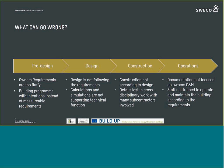Again, in the construction phase, if the construction is not according to the design, then it doesn't matter if the design was according to the owner's project requirements. In the construction phase, we have a lot of cross-disciplinary issues because we have subcontractors of all different kinds, and there you see the gaps in the cake that we actually illustrated before.